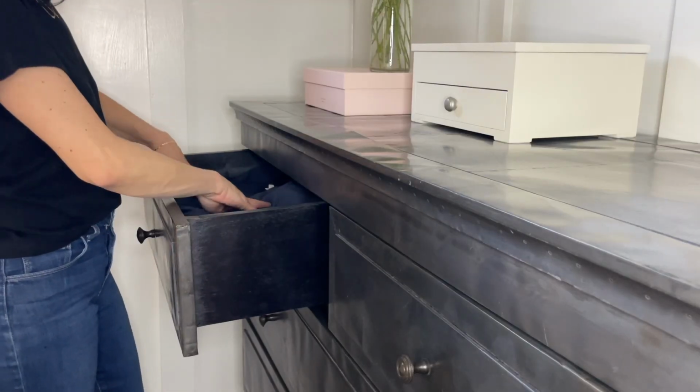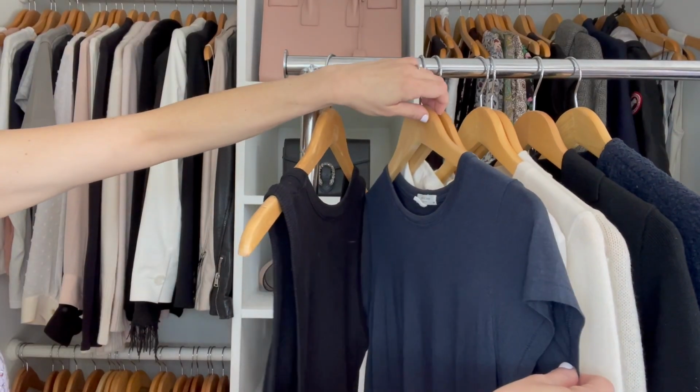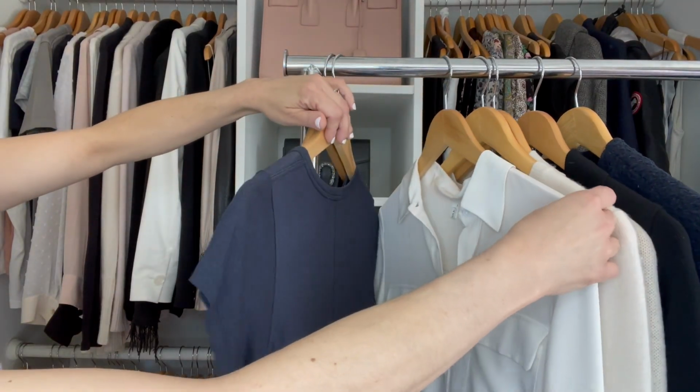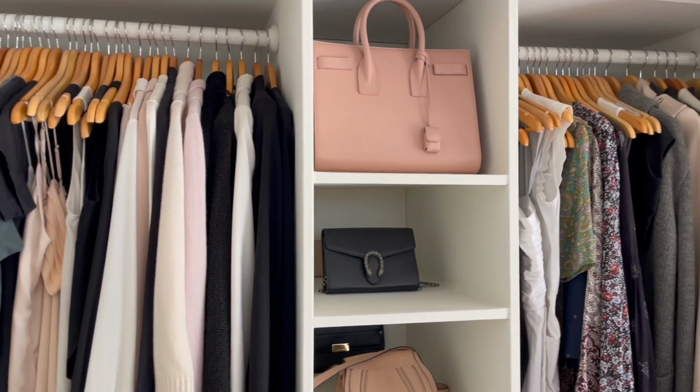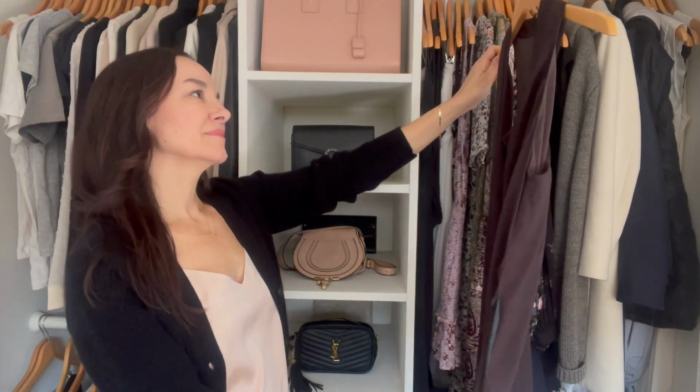I also feel I'm at that place where I'm almost making a bit of a style transition. I know we all go through these phases. Before my daughter was born, I was walking around in heels and dresses and silk shirts and silk tops. And now I just feel like I'm transitioning once again. I'm moving into my later 40s and I definitely feel like my style is somewhat changing again.